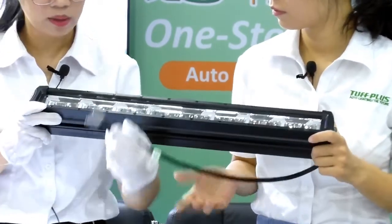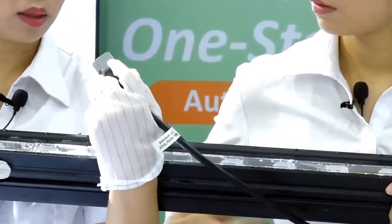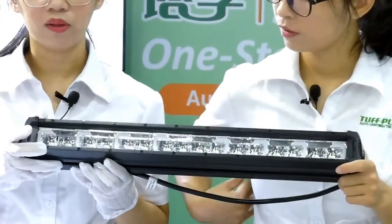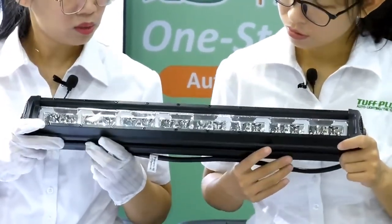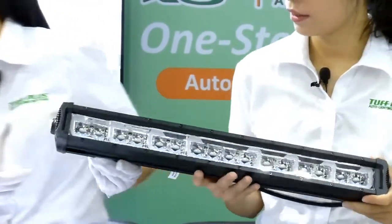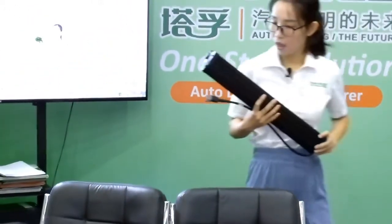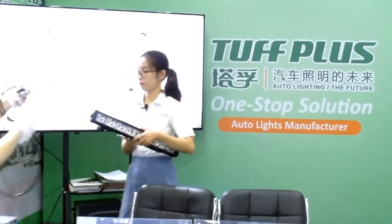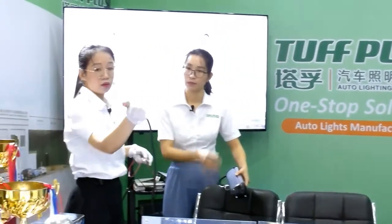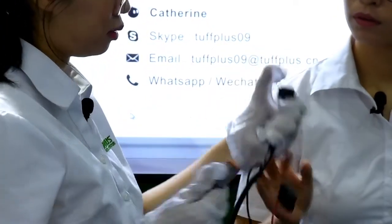And you can see there is a six pin on this connector. The six pin connector means this has a turning light function. Turning function, yes. Okay, we also have the wire cables for this light bar. You can see our cable for this light bar, the six pins. Can you see, camera? Okay. And I found that it has a switch on this cable. Yes, a switch. Okay.